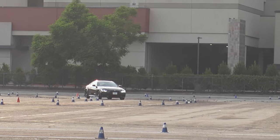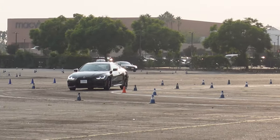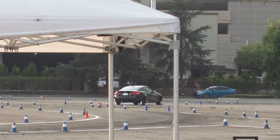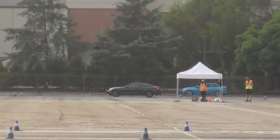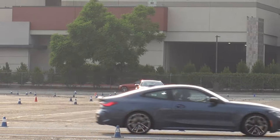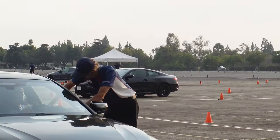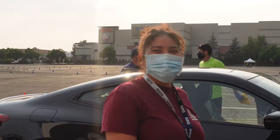Get them turns. Get them turns. Shoot. All right. Let's get some power in there. She's doing better this time. Put your foot down. All right. Good job, brother. Yay! Thanks for riding with me. Good, you did a great job too.